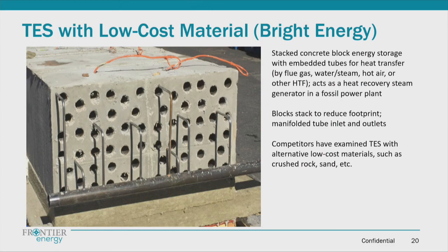Concrete. Well-established infrastructure for manufacturing concrete. And, okay, you don't have to haul it very far, right? That's a big expense. So you basically build a concrete plant next to your site, and you make these blocks, you put tubes in there. So your water, steam, you can mate this up again with a Rankine cycle plant, flue gas, whatever your heat transfer fluid is. And you can stack these things up.